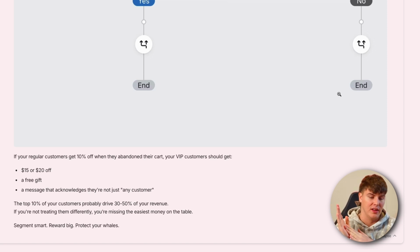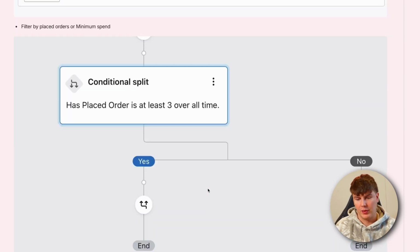But yeah, so if your regular customers get 10% off when they abandon their cart, maybe your VIP customers should get $15 off or $20 off or 20% off or a free gift. A message that acknowledges that they're not just a normal customer would be great too. The top 10% of your customers probably drive 30 to 50% of your revenue. If you're not treating them differently, you're missing out on the easiest money on the table. Segment smart, reward big, protect your whales.